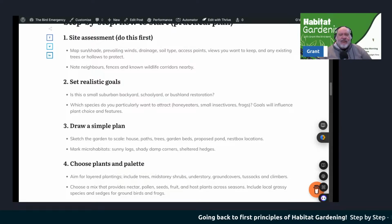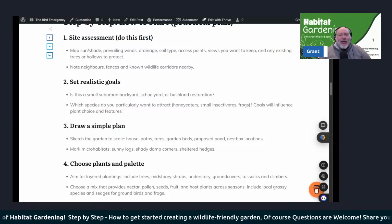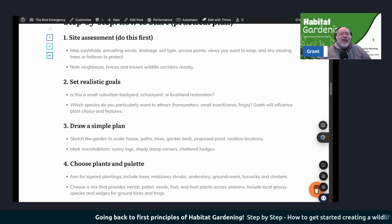Any hollows, anywhere that you notice that birds are already nesting. If you know that there are places where honeyeaters, or maybe yellow robins, fairy wrens, or thornbills are nesting somewhere near about, well, make a note of it and make an effort to make sure that situation will remain.